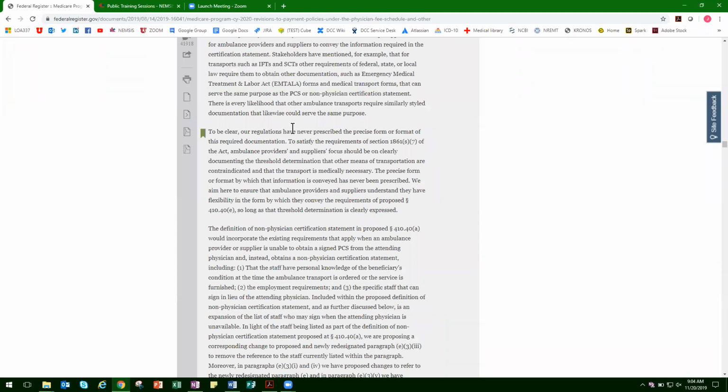So this is just the Medicare program 2020 update in the Federal Register, and it lists 3 additional people who can sign a non-physician certification statement: the caseworker, a social worker, and a licensed practical nurse. So one of the questions with that was that e-payment 05, in the NEMSIS standard, doesn't offer those 3 options, and we are going to add those 3 additional options to e-payment 05. So let's go ahead and pull that up so I can show you right where that is.